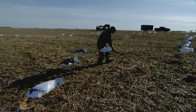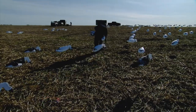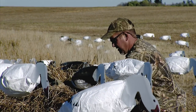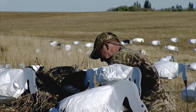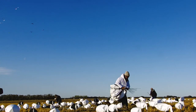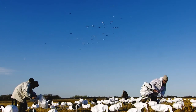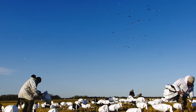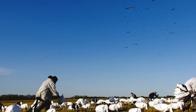We're using windsock decoys with heads. No full bodies, no vortex machines, no kites. We brushed in our layout blinds with natural cover from the field. And we couldn't even get the trucks out of the field and the birds were already coming back. Probably three different times while we were getting things set up, snow geese were trying to come in. I was like, this has all the potential of being an unbelievable day.